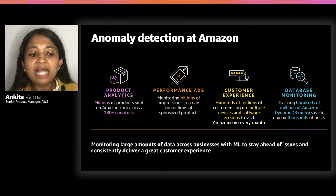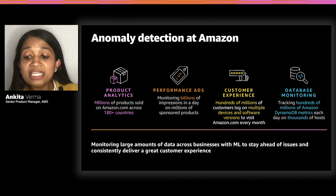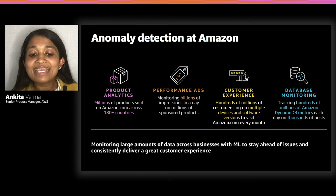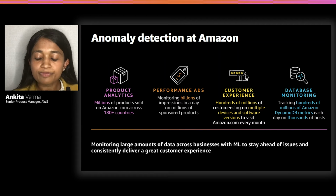We see similar high data volumes within AWS services as well. For example, DynamoDB alone generates several hundred millions of metrics daily across thousands of hosts. Accurate anomaly detection to stay ahead of issues and deliver a good customer experience is a problem we have been solving since the very inception of Amazon.